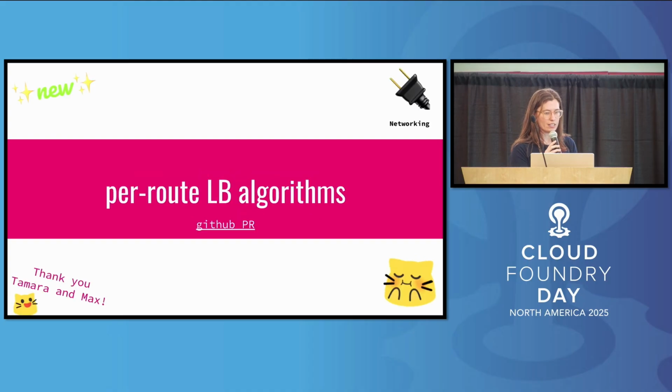Feature number 1 is per route load balancing algorithms, which has been a long time coming, but has finally landed. So now app devs can decide for themselves if they want their app to use least connection or round robin routing algorithms, instead of it being a foundation-wide decision. Maybe this doesn't sound so exciting to you as it does to me, but the real exciting thing is that Tamara and Max, when they built this, they did it in a way that primed the path for other future per route features.